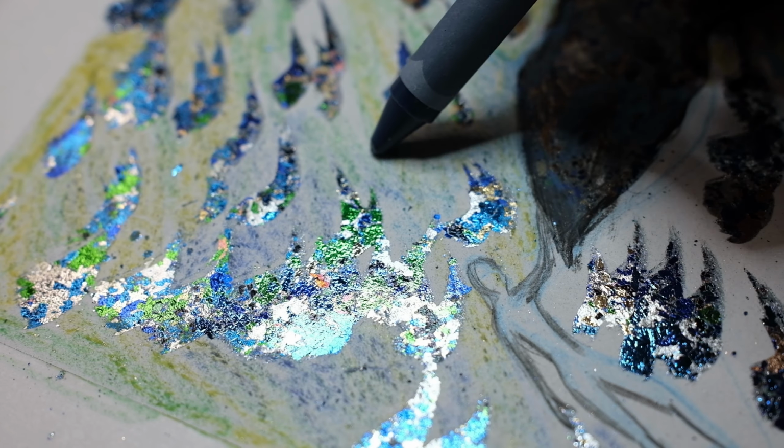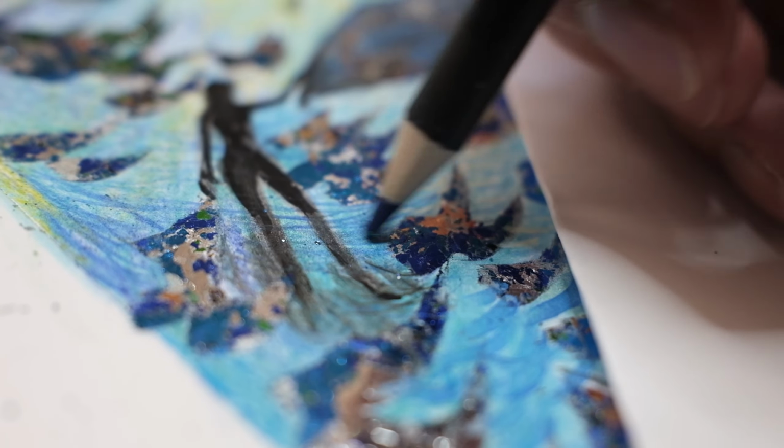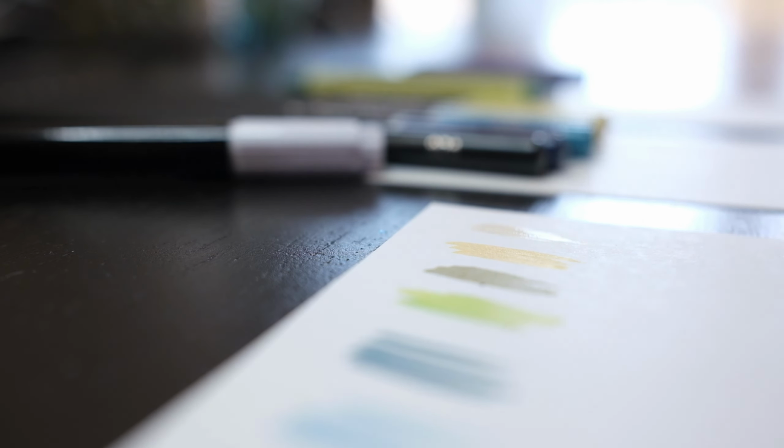For this project, I used a variety of materials to achieve the effect. Crayons provided a rich texture on the bottom layer. Colored pencil allowed me to add details. Markers were also essential for building depth of the color.